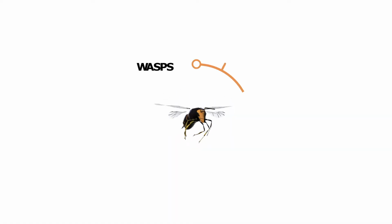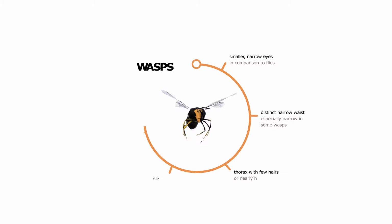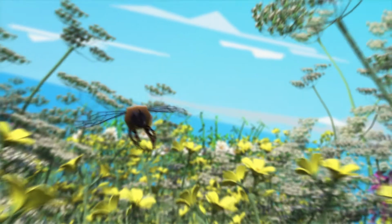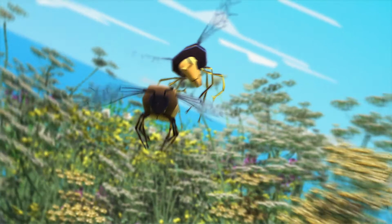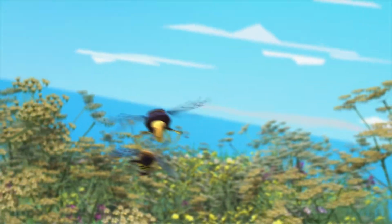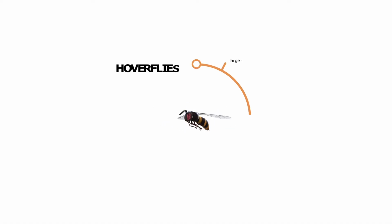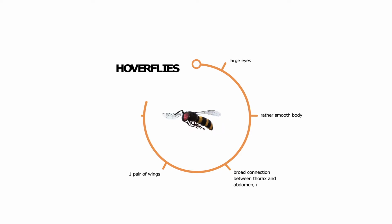Although many of us do not like wasps because of their carnivorous habits and painful stings, the reality is that they are also efficient pollinators of some plants with open or easily accessible flowers. In addition to its bright colors, its most visible feature is the narrow waist that separates the thorax from the abdomen.